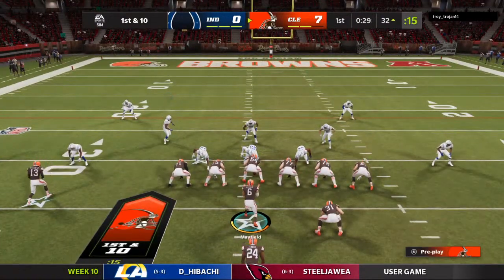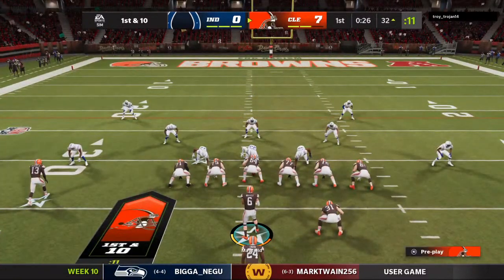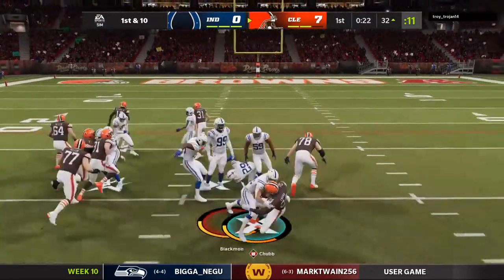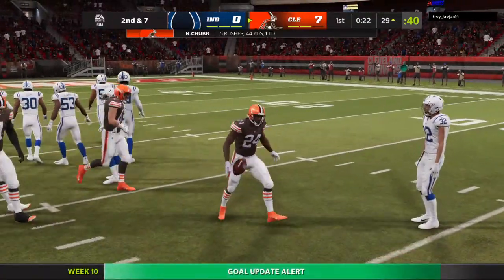He's coming. Double up, double up. He's coming, double up. Hey, alert, alert. A give. This is Chubb. And he's going to take this ahead for right around 3 yards, but no more than that.